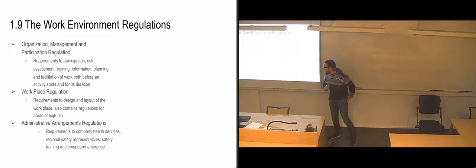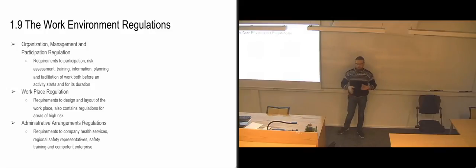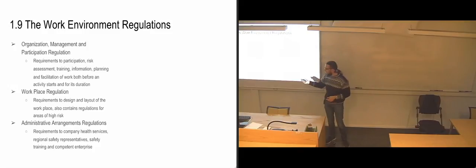Administrative arrangements. There's quite a lot about having a company health service. So this is really important when you're offshore, that you actually have health personnel that can handle stuff. If someone gets sick or injured or anything, that you have competent personnel that can handle it. But it also counts even for a land-based industry. So even the school here has to have a company health service.